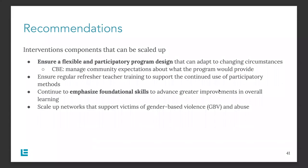The team did this incredibly well with the shift to the learning circles. One thing we did note, and this was touched on before, was that there were some community expectations related to the CBE program, and a little lack of clarity about what was going to be provided. So in future programming, making sure that expectations are clear. We'd recommend as well regular refresher teacher training so that those new methods continue to be used going forward. On the importance of foundational skills, we agree with the approach that was taken by the project, and this should continue because that's really where we saw the greatest impact.